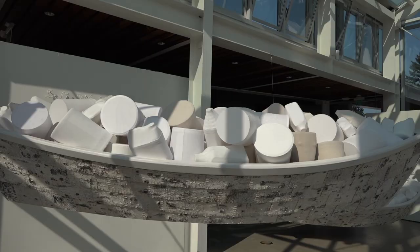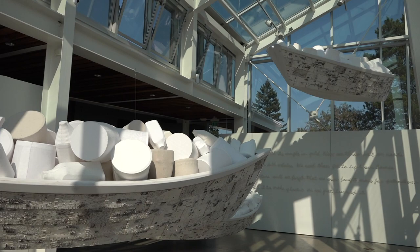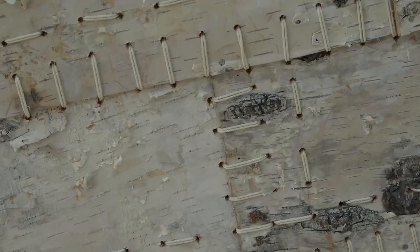It took me 6 years to find a boat builder who would agree to making traditional wooden boats that would then have hundreds of holes drilled in them and never float in water. That was something that boat builders had a hard time getting their heads around, but I found this very lovely man, Thomas, who did it. And then the birch bark came in 12 inch by 12 inch squares, and I cut them up and then attached them and drilled the holes and sewed them on.